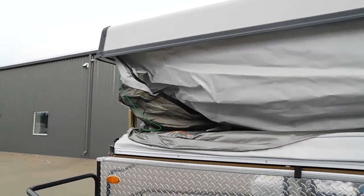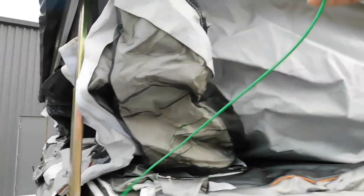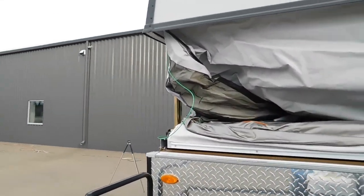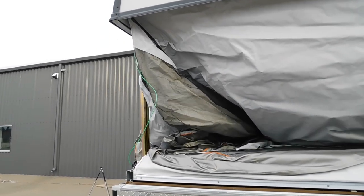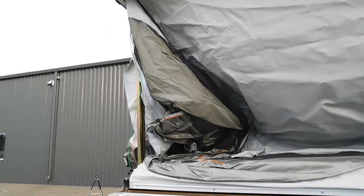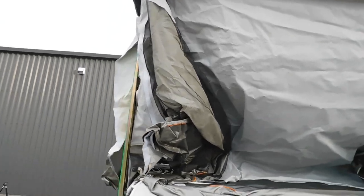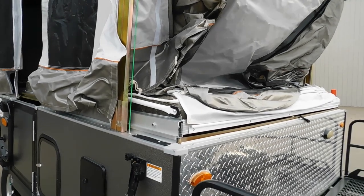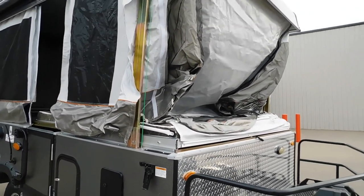Show you how far to bring this up. You have this tension wire here that you're going to want to keep an eye on. When that gets a little taut, then you know you're up far enough. Perfect. Get that wire nice and taut, and you know you're up all the way. Now I'm gonna go ahead and put this in the tripod and show you how to pull the beds out.